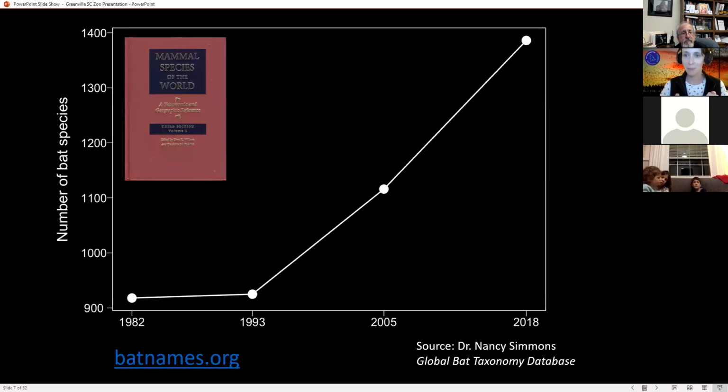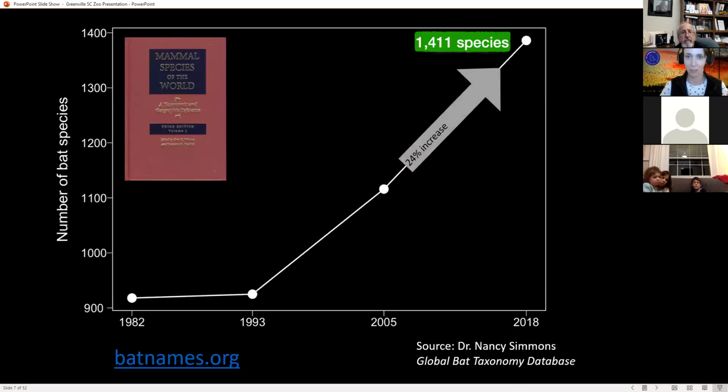So talking about bats, there are over 1,400 species of bats in the world. And this number is constantly going up, but you'll see on this graph, starting in 1982 when BCI began, the number didn't really change much for the first 10 years, but then it really expanded. And that's because we got really good at DNA and figuring out what species were what. A lot of species, we figured out they were the same species or they were different species, a lot of splitting and lumping. And we're still figuring out new species every year.